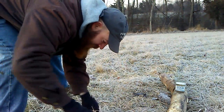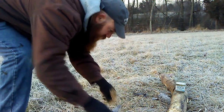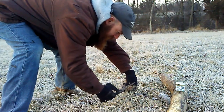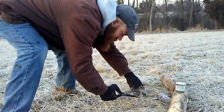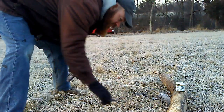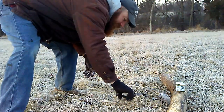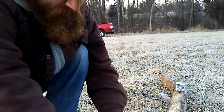Once again, I'm going to take grass from inside the catch circle. And I did move the trap this time. I didn't leave it back in the woods. I brought it back here to where it was originally. You know, I do like to just leave it wherever I find it whenever possible, but it made more sense to bring it back into the field. So I did.